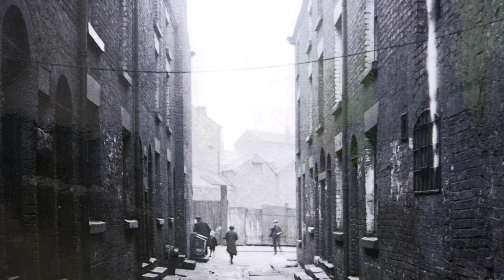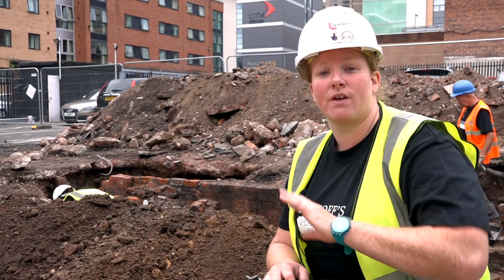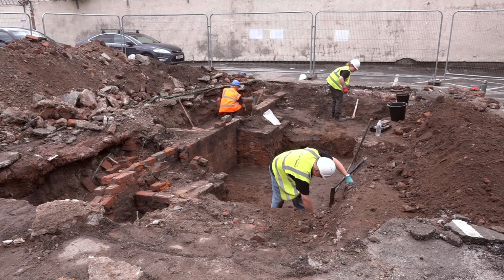But they became very poor quality. They became known as slum housing. So there was a very thorough programme of slum clearance in the late 19th and early 20th century.